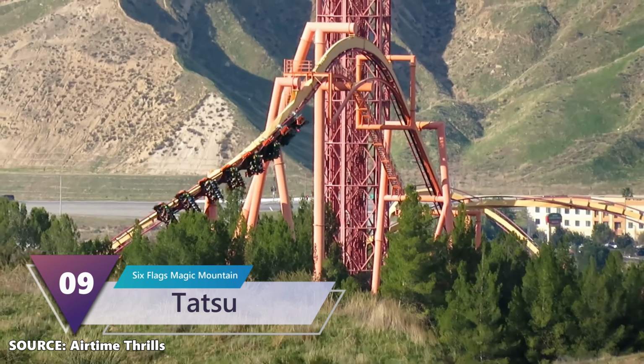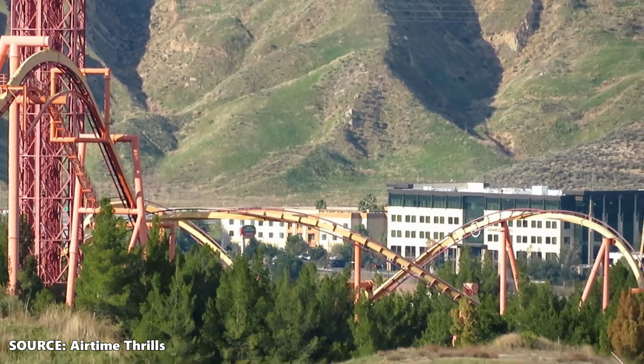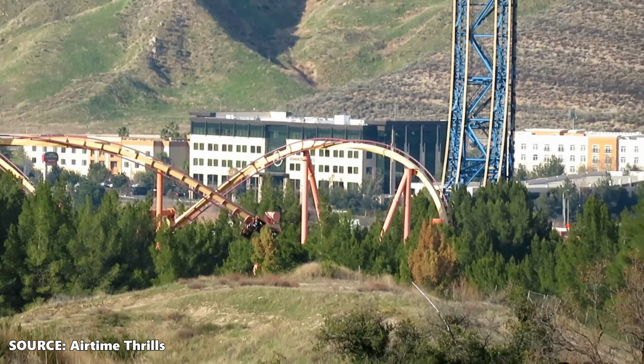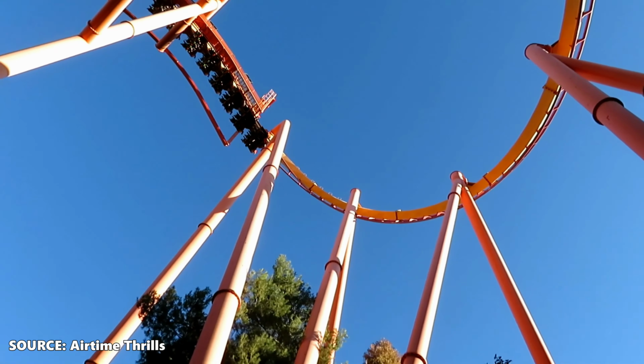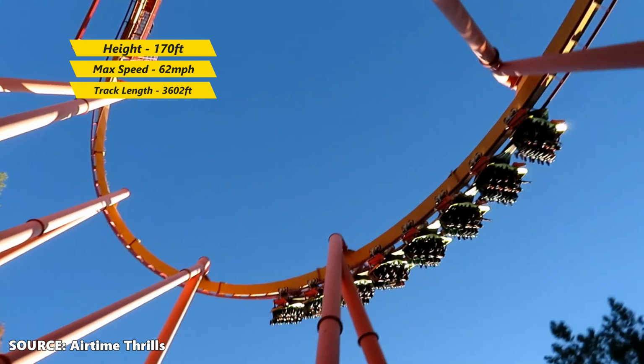Number 9. Tatsu, Six Flags Magic Mountain. For me, this is the most intimidating roller coaster on the list. Being strapped, hanging horizontal from the track above with nothing between you and the earth can be enough to rattle even the most seasoned coaster enthusiast. I know the ride is completely safe, but with its 170 feet height mark, the lines between fear and safety start to blur.